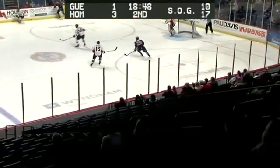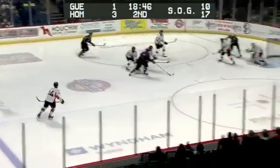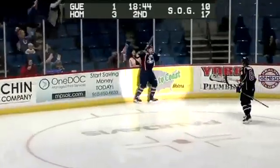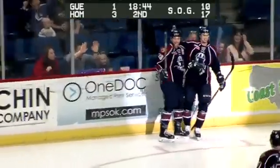Back in the Maverick zone. Up the near side. Kansas City can't clear. Jared Thomas throws it on goal. They score! That's the second for T-Sink. It's 4-1, a minute 16 into the second.